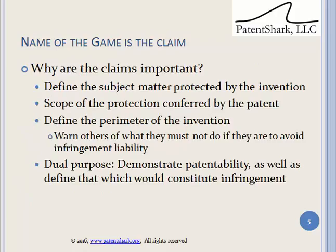So the name of the game is the claim. Why are the claims so important? The claims define the subject matter protected by the invention. The claims also define the scope of protection conferred by the patent.